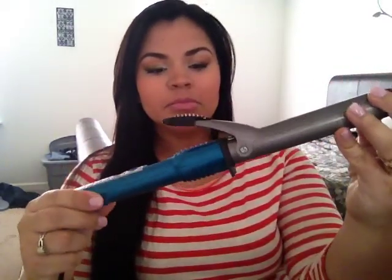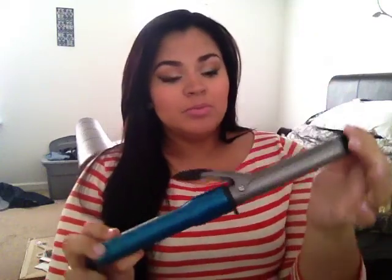How do I get my hair curly? Well, I've done a video already on the curling iron that I use, which is this one here. This is Infinity Pro by Conair. It goes up to 400 degrees. I use the hottest heat when I'm curling my hair, and that's what I use.